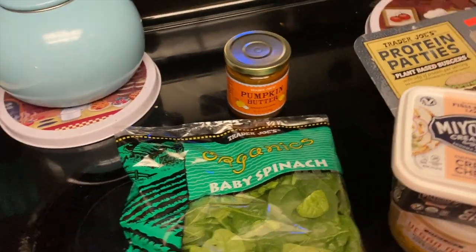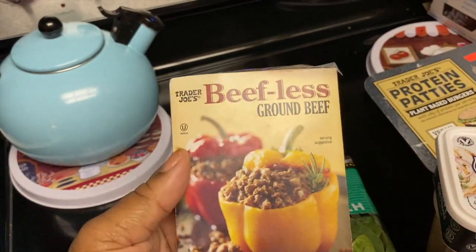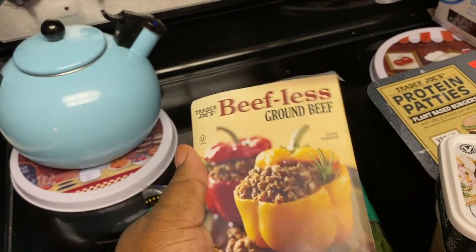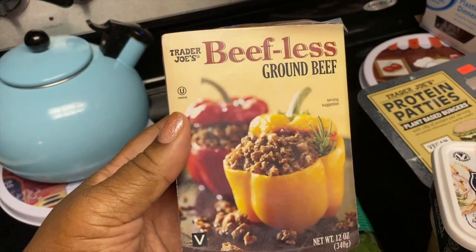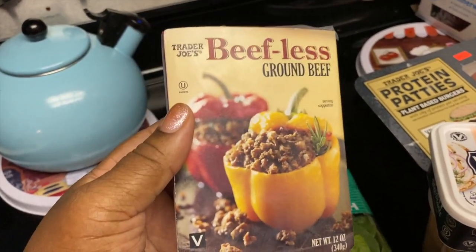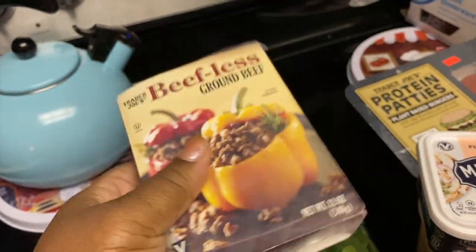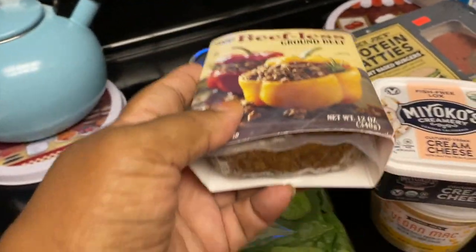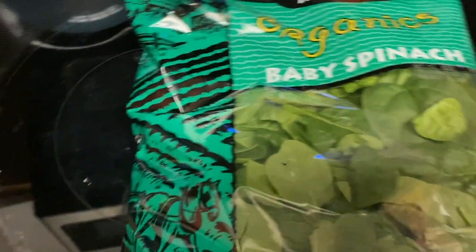And then I love this. Even if you're not vegan, you should give this a try. It's the Trader Joe's beefless ground beef. It is so good. And I have done this recipe too, putting it in a pepper. But I've made tacos with it, mix it with a little bit of onion. You season it the same way you would your ground beef, and it tastes really good. You seriously will not know the difference.